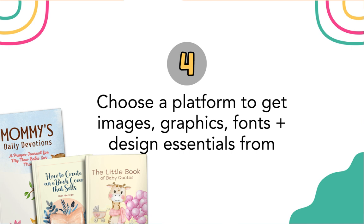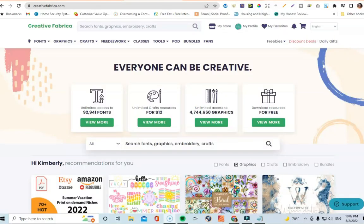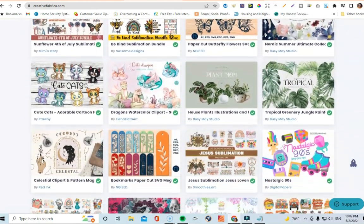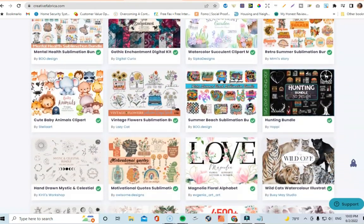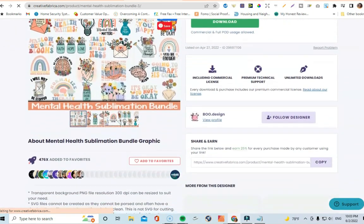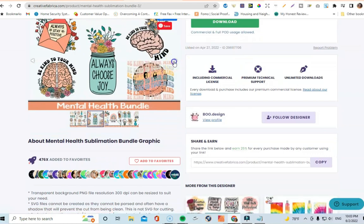All right, so coming in at number 4 is choosing a platform to get graphics, fonts, and other unique elements that you can add to your design. The place that I like to go to, which is my go-to resource, is Creative Fabrica. Creative Fabrica has a ton of different designs, images, elements, and fonts. I mean, you name it, they have all kinds of stuff that you can use. I do pay the monthly fee. It's about $19 a month, but it's worth it because I can get access to all of these different elements for free. Some additional places I recommend checking out are Free Pick, and also Creative Market as well.